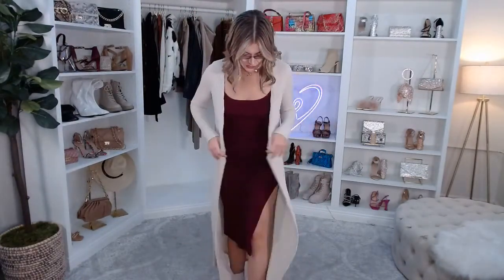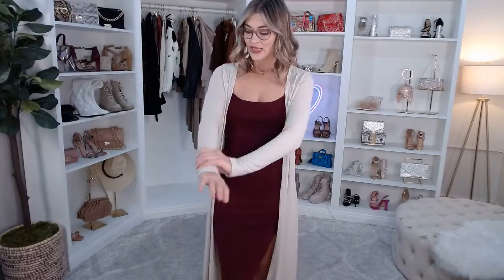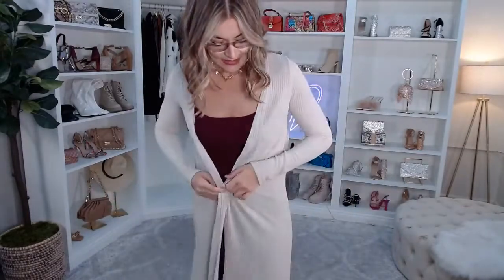It definitely matches the shoes. I think it just keeps this a nice simple outfit. It's got that ribbed knit sweater material as well, so it's pretty thick. Definitely gonna keep you warm, and it's just perfect all around. I love it because you can stay warm in something like this, and it's not too overpowering like a huge jacket, or you don't have to carry it around.